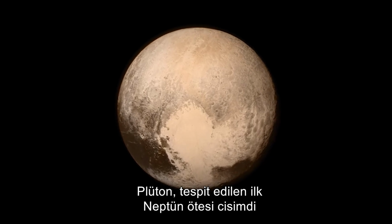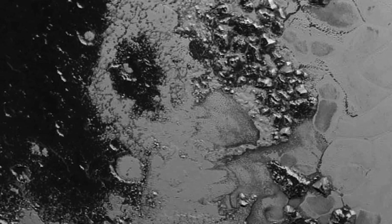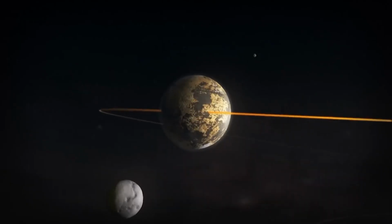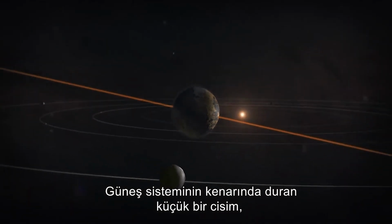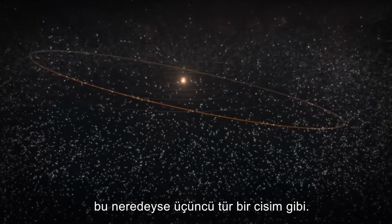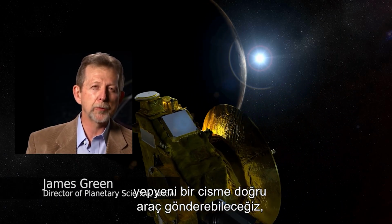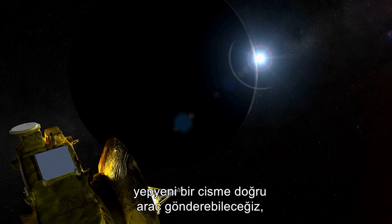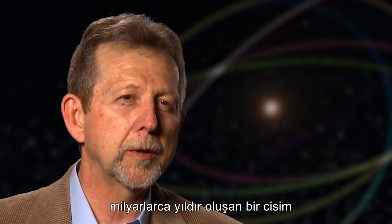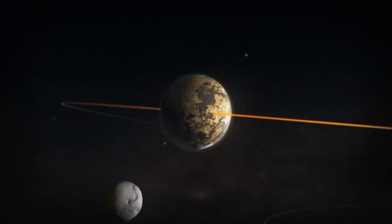Pluto was the first of these trans-Neptunian objects detected and first thought to be a ninth planet. And then Pluto was this kind of odd guy out. It was this little object at the edge of the solar system. And then when we found all these other Kuiper Belt objects, this is kind of almost a third type of object. So for the first time ever, we'll be able to fly by a brand new object, an object that's been forming for billions of years, and understand what outer parts of the solar system are all about.